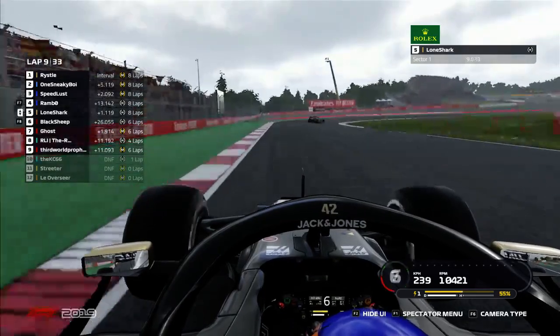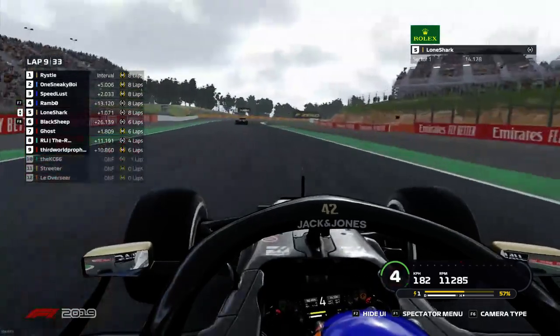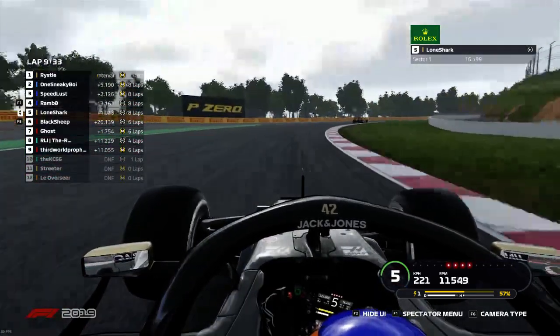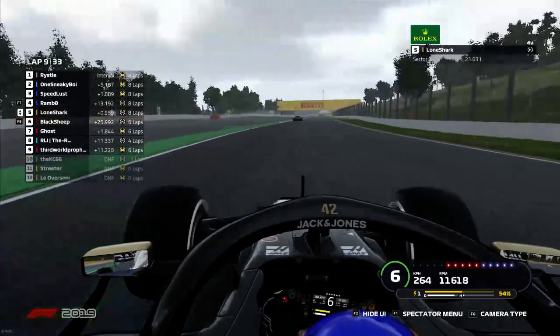SD has closed in on Ghost quite significantly. I think the gap was. He's dropped behind Ghost after that spin. No, it's fine. It's stable. Okay. I mean, that's definitely one to watch. I think SD's fight back, provided he can keep it clean.